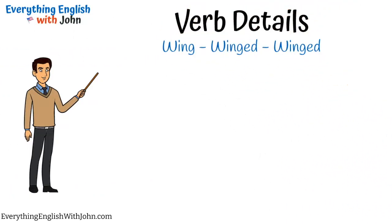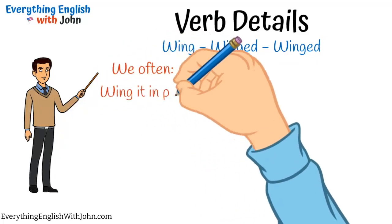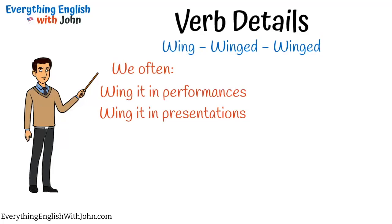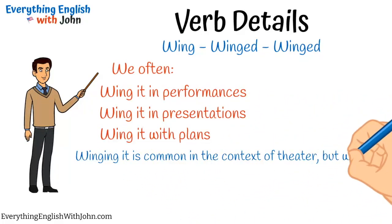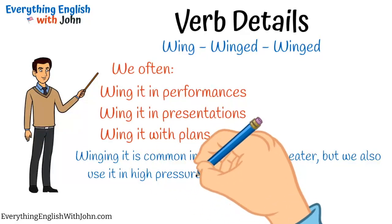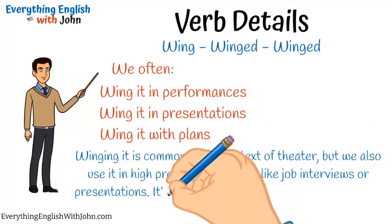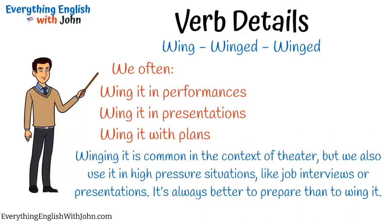Verb details. We often wing it in performances, wing it in presentations, wing it with plans. Winging it is common in the context of theater, but we also use it in high-pressure situations, like job interviews or presentations. It's always better to prepare than to wing it.